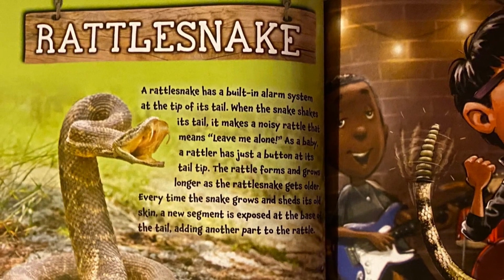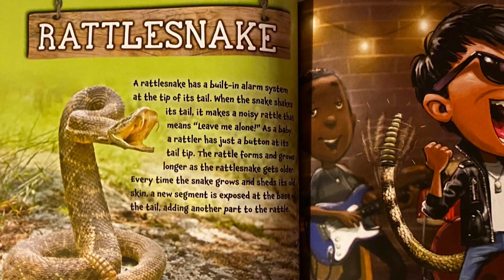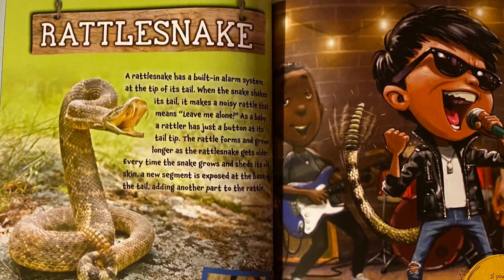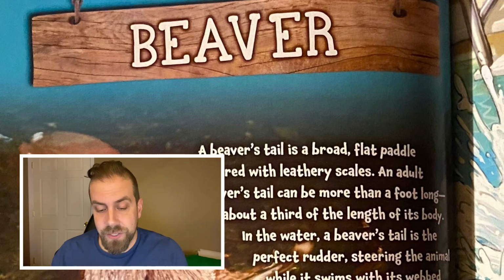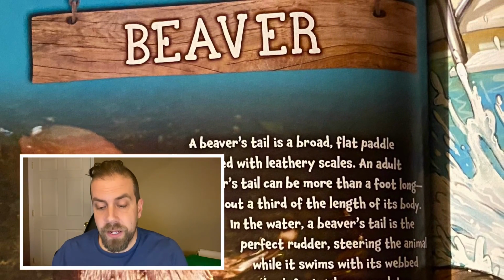When a rattlesnake rattles, it shakes its tail back and forth about 60 times a second. If you had a rattlesnake's tail, you'd have the perfect instrument to play in a band. Beaver. A beaver's tail is a broad, flat paddle covered with leathery scales. An adult beaver's tail can be more than a foot long, about a third of the length of its body.